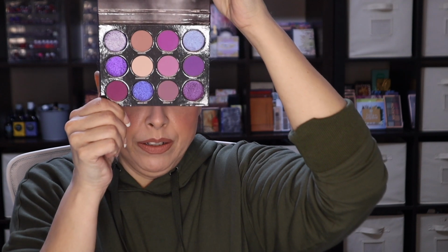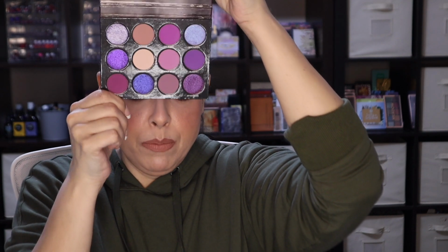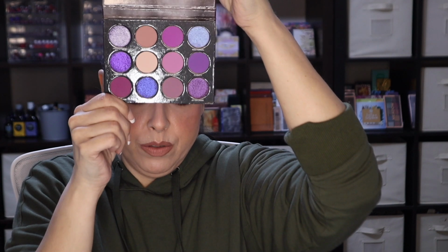Absolutely not going anywhere. Stunning purples. Beautiful. You've got warm tones and cool tones in here. Love it.